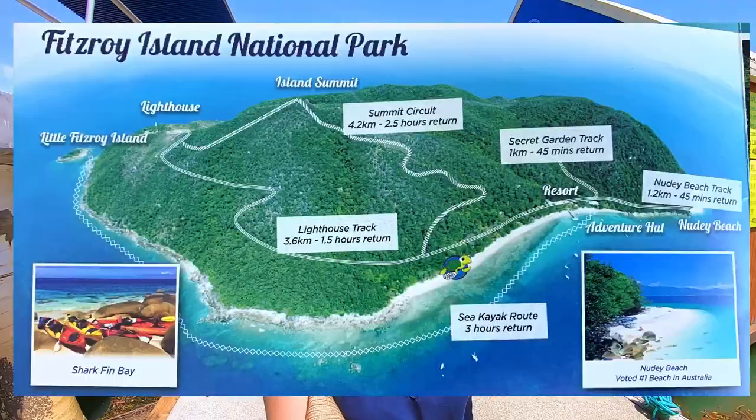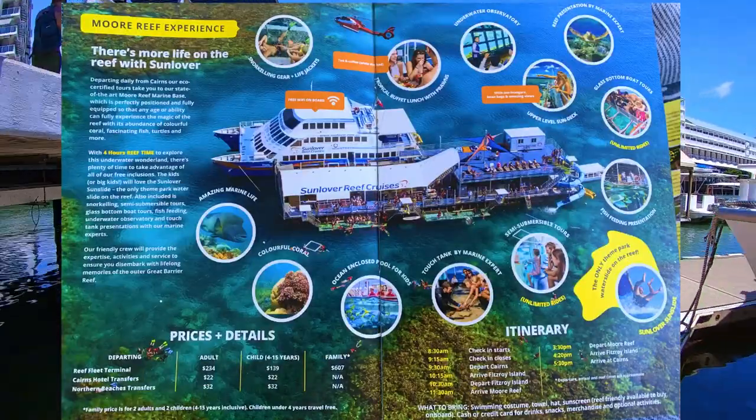Actually off to see the Fitzroy Islands, which is one of the Barrier Reef islands. It's part of the beginning of it. So there are different things that you can choose from. There's going on a pontoon, which is kind of like a floating man-made island, where you can do snorkeling and see loads of the sea life there.